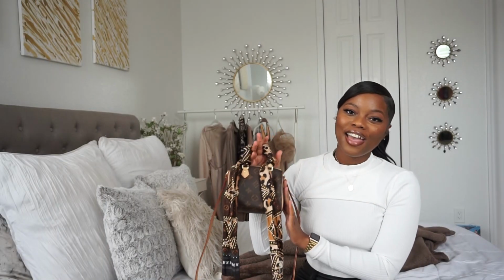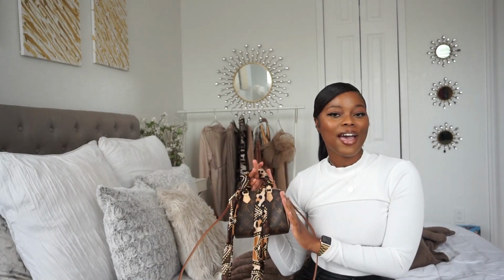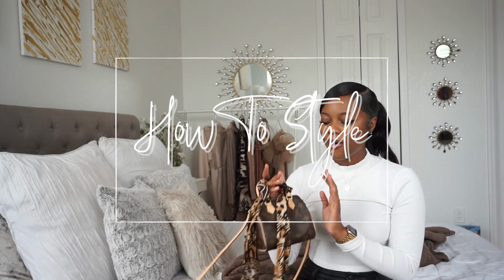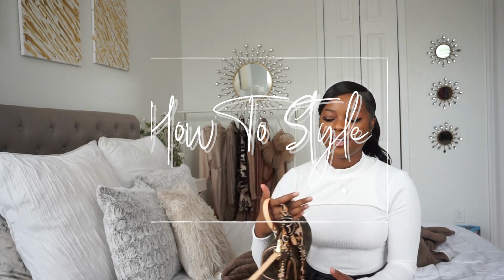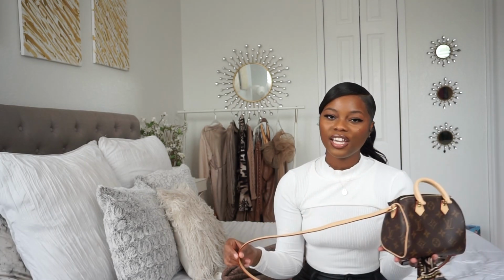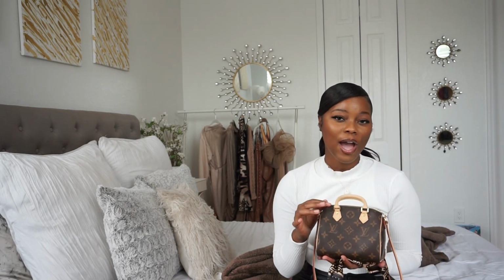So now I'm going to show you different ways you can accessorize and style the bag, and how to tie it with your bandeau. I recommend getting a bandeau because, as you can see, the straps are vachetta leather, so you have to be really careful with what's on your hands because you don't want really bad watermarks.